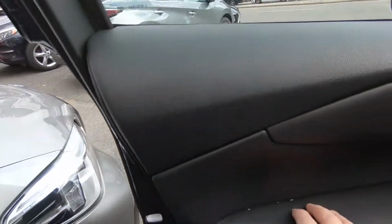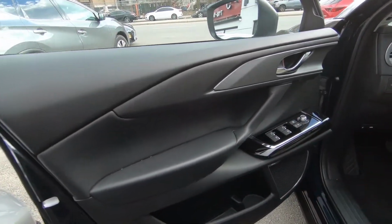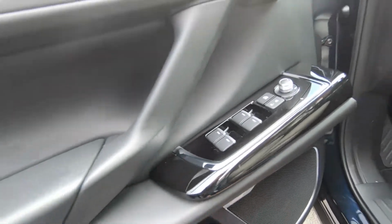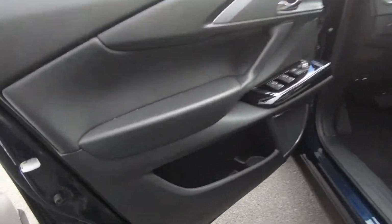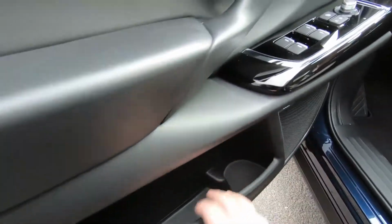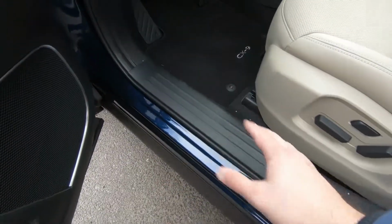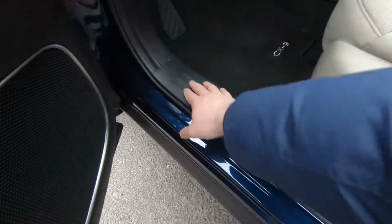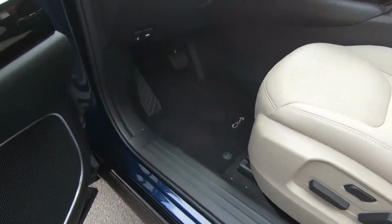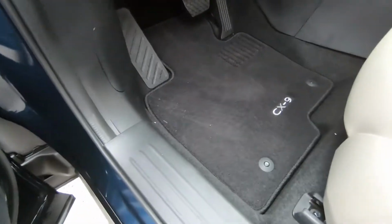Soft touch materials everywhere, and you have an abundance of different types of mixed materials here. You have a Bose optional sound system that comes on this car as well, and you have the speaker here as well as the tweeter up there on the dash, and you have a nice and big book pocket here, as well as the big bottle holder here. No door sills here, but you have the specific Mazda door sills, just a regular plastic scuff plate here, plastic durable feel, and you have nice floor mats as well, CX-9 logo on them, and they're pretty plush, they're really comfortable.